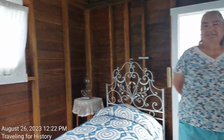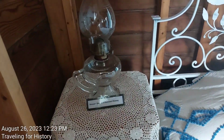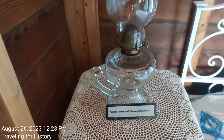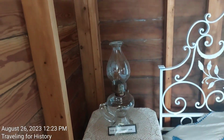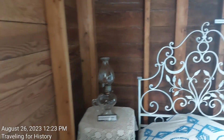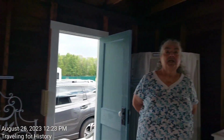Well, let me just get this lamp over here. So, would they have used kerosene, I think? Yes. Oh, it does say that right there. Wow, that's lovely. Is that just made to look old, or is that vintage? I don't think that it was really made to look old. I think that it is old. I don't know if it goes back quite that far.